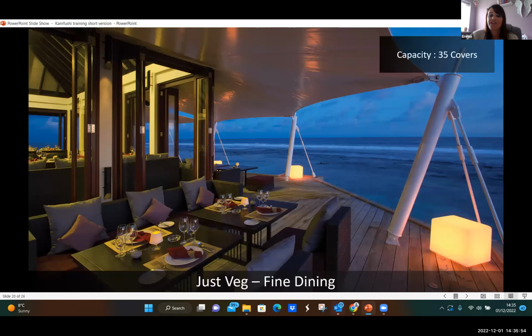So this is a picture of Just Veg. This is on the other side of the island, where there is no beach, which is the rockier side. So at night, it's amazing to sit here, and when all the lights are on, all the fish come over the decking. So it's a really nice place to sit and have dinner. It is a vegetarian restaurant, but I have to say the food in here is some of the best food I've ever tried in the Maldives. I'm not a vegetarian at all, but the food is really exquisite.